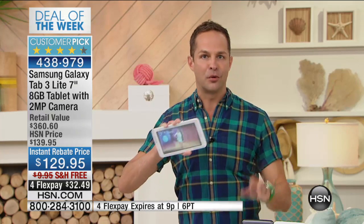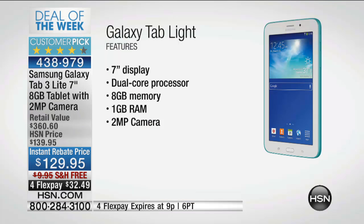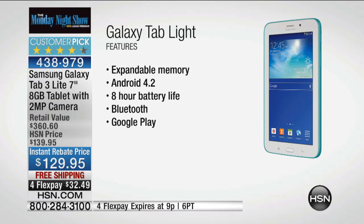This tablet is future-proof, whether it's for you, whether you're buying it for back to school, whether you're tucking this away for holidays. I don't think we'll have very many more of this tablet. This, again, is the Samsung Tab 3 Lite. It's one of the easiest, one of the lightest to use. It has a full gigabyte of RAM, a 2-megapixel camera. So when you take video or pictures, they look great. Expandable memory, as I was just showing you.